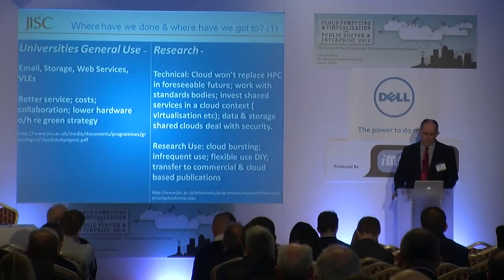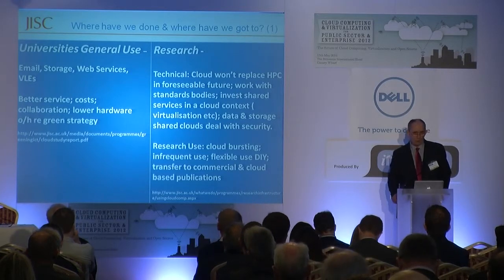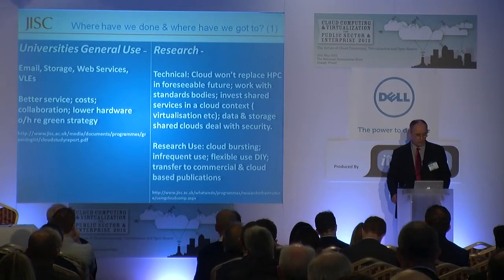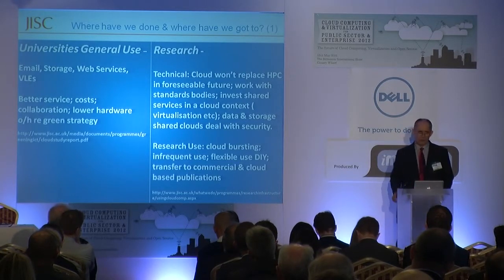So what we have done and where we've got to: there's a big take-up of what you might term software as a service in universities. Google and Microsoft have been giving email services free for students, and you're also starting to see a take-up of these cloud-based email services for staff as well. Distributed VLEs, virtual learning environments in the cloud, and also in research. We don't see cloud as replacing HPC in the foreseeable future, but working with standards to ensure seamless interoperability and the ability to move in and out in the hybrid model, which we heard talked about earlier.